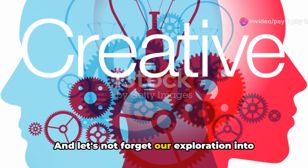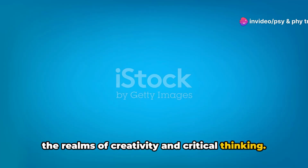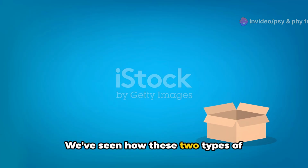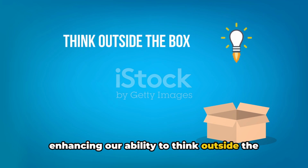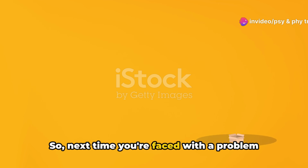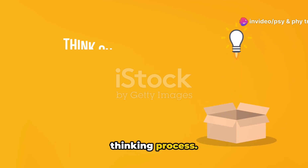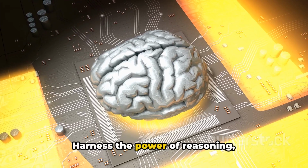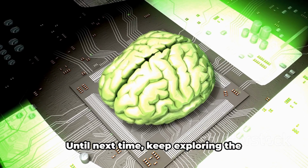And let's not forget our exploration into the realms of creativity and critical thinking. We've seen how these two types of thinking can complement each other, enhancing our ability to think outside the box and analyze situations thoroughly. So next time you're faced with a problem or a new idea, remember the power of your thinking process. Harness the power of reasoning, creativity, and critical thinking, and there's no problem you can't solve.